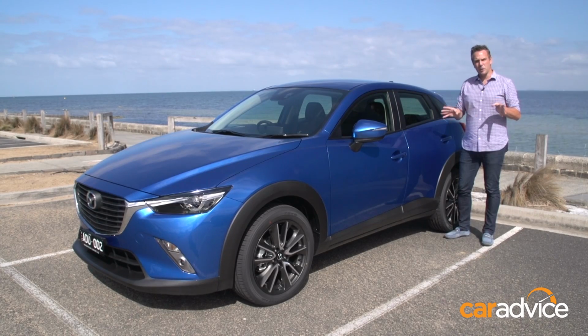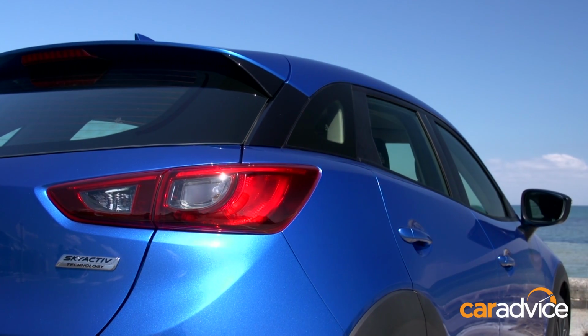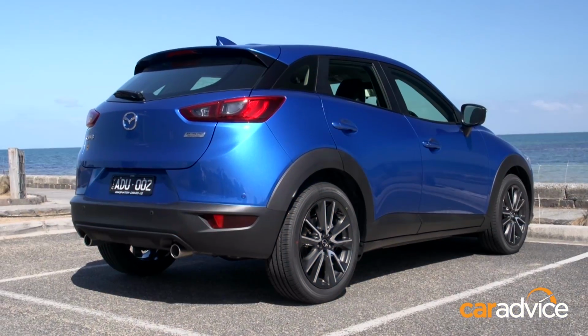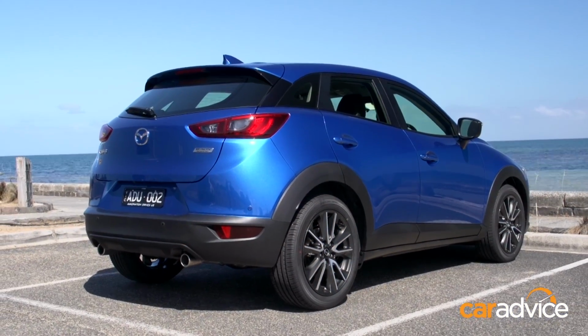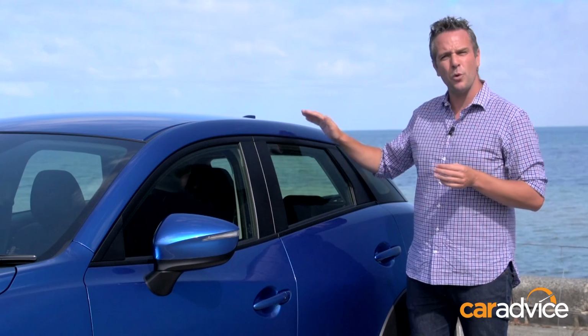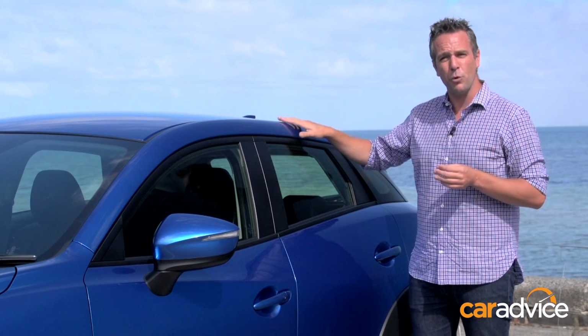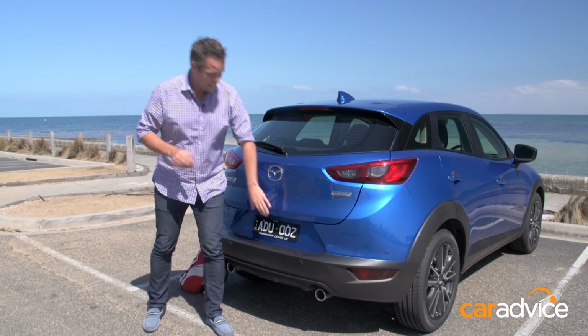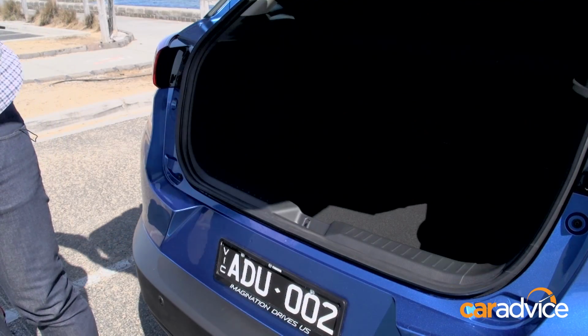The CX-3 is a little bit longer than the Mazda 2 on which it's based. In fact, it sits roughly halfway between the 2 and the Mazda 3, its bigger brother. It is taller than both of those, however, at 1.5 metres, which does give you that all-important high riding position, but it's not so tall that, say, storing a bike on top with optional roof racks is an impossible task.